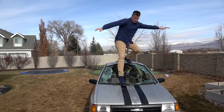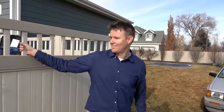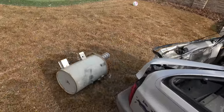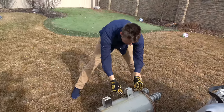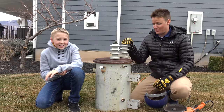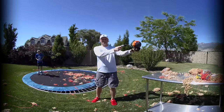Yes! I'm just going to leave this car here and shut the door so our neighbors don't see it. Then they won't know anything happened here. We did not make one dent in this thing. One of the funnest things that we have done, definitely the craziest thing we've done at our house, probably next to the fire extinguisher balls.